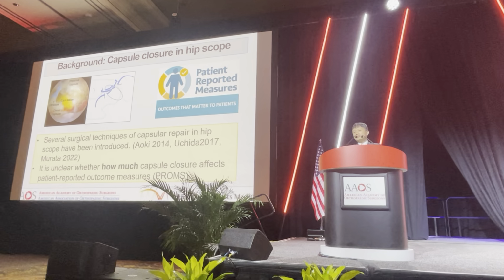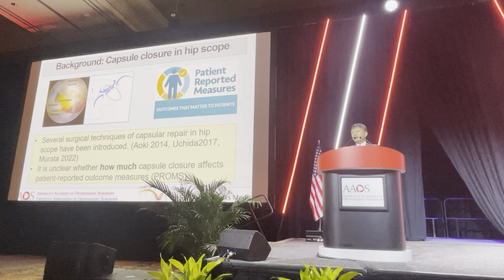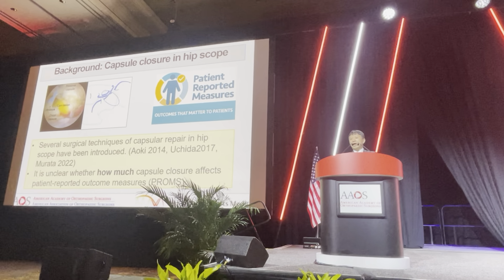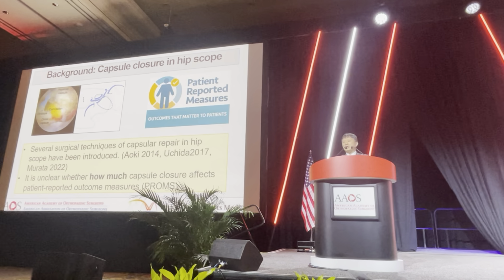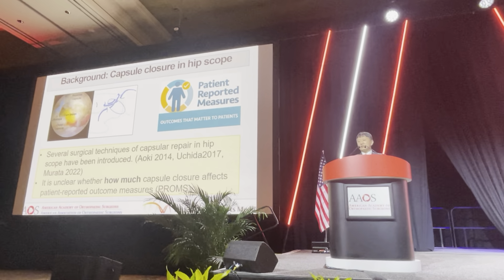Background: several surgical techniques of capsular repair in hip arthroscopy have been introduced, but it is unclear how much capsular closure affects the patient-reported outcome measures.